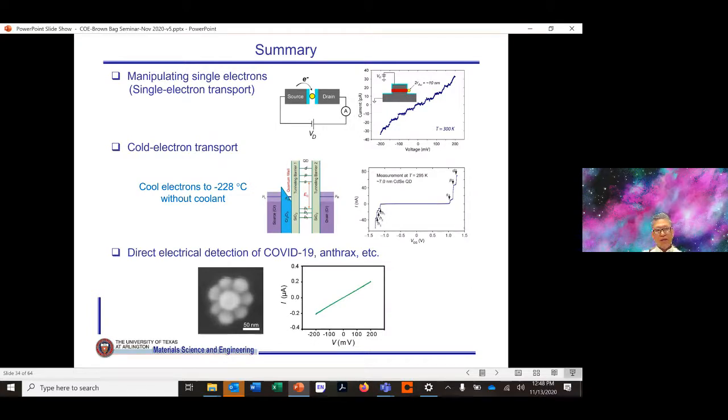Okay, so in summary, I showed that we are able to control the flow of electrons at the single electron level, and we were able to cool electrons to minus 228 degrees without any coolant, and we were able to detect COVID-19 and anthrax electronically. So this is a very promising method, and we are currently working on it.